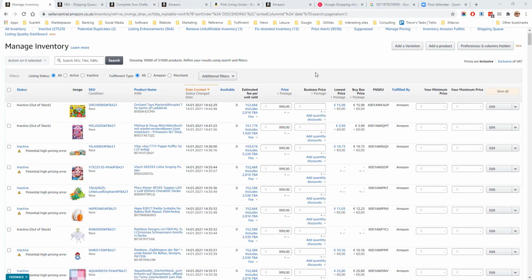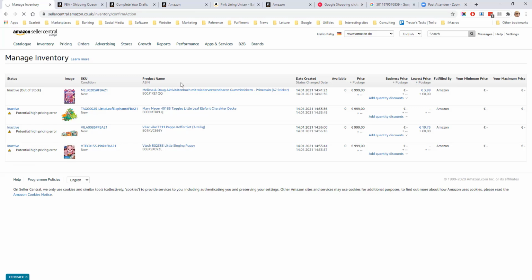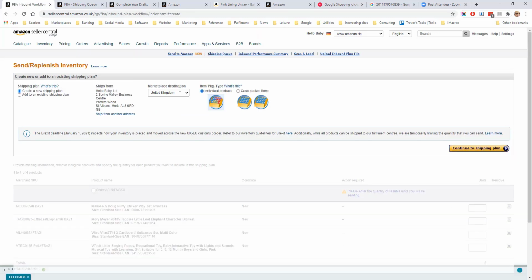If you have only a few items to add to a shipping plan, you can do it from the Manage Inventory screen. If you select some FBA products and then click Send Replenish Inventory, you can create a new shipping plan using these products, or you can add them to an existing plan. The process after that is exactly the same as if you have uploaded a shipping plan file.